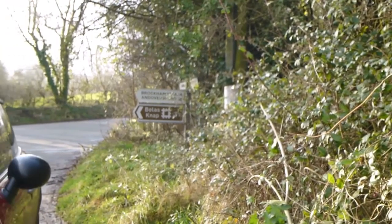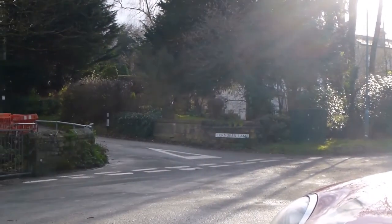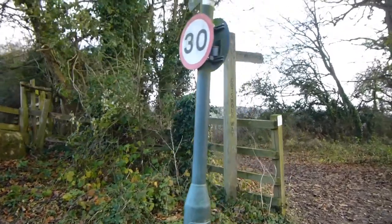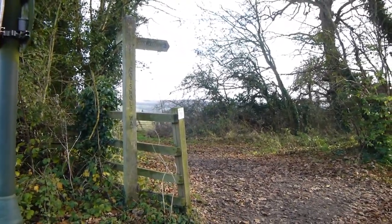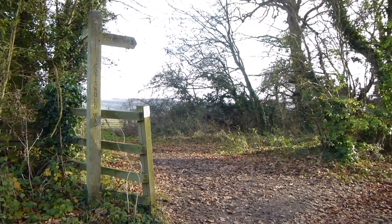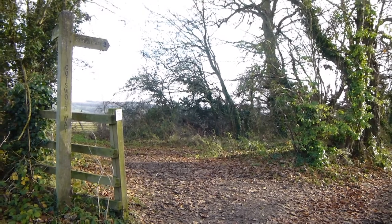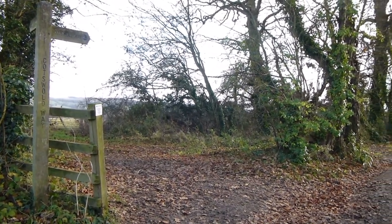Oh, there's a sign. Looks like we have to turn left. Up Corndine Lane then. Oh, some signs here. Cotswold Way. This must be the route from Winchcombe up to Cleve Hill. And obviously this is the route that we want to take to Belas Knap. So let's go.